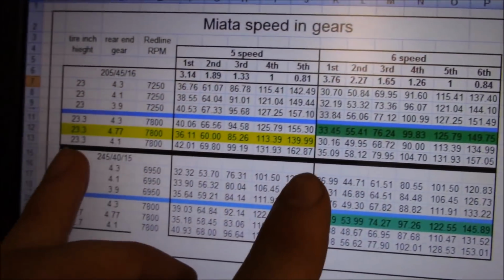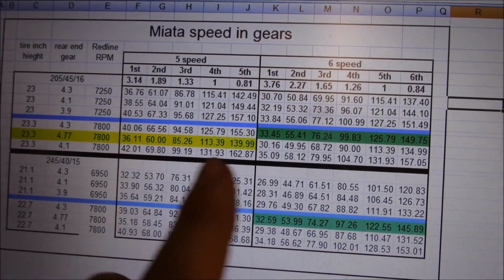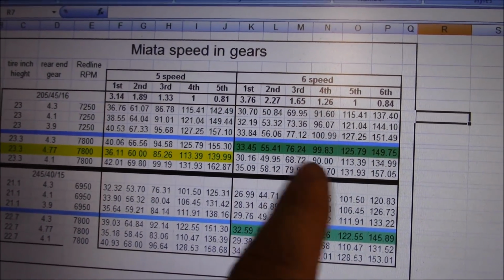Switching over to the green here, this is what my gearing will go to with the 6-speed and the 4.3. Now, a couple things to take note. I'm going to lose some miles per hour in the lower gears. So it's 3 miles per hour in 1st, 5 miles per hour in 6th, 9 miles per hour in 3rd, and so on and so forth.